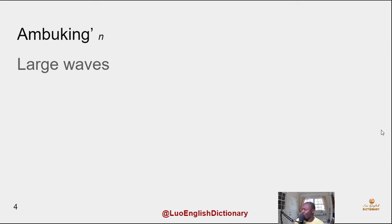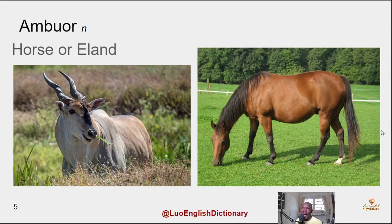And the last word of the day is ambuor. So on my left is an eland and on the right is a horse. Both of them are called ambuor.